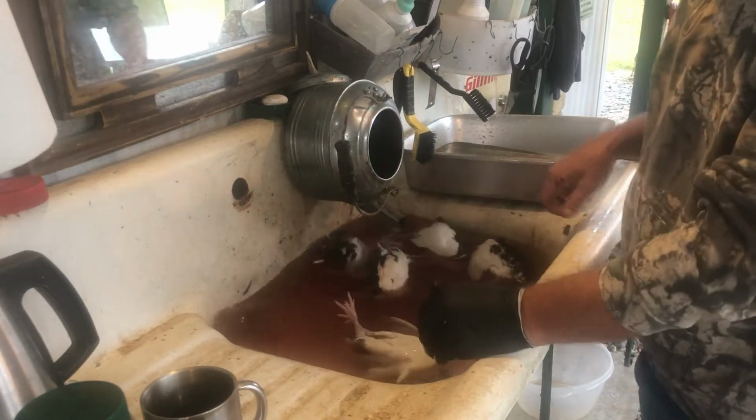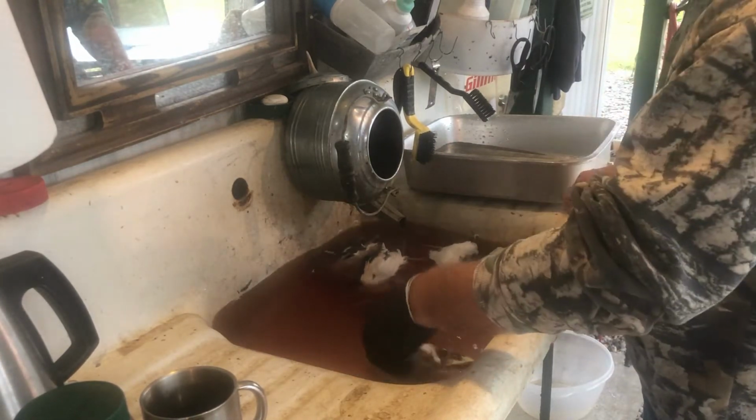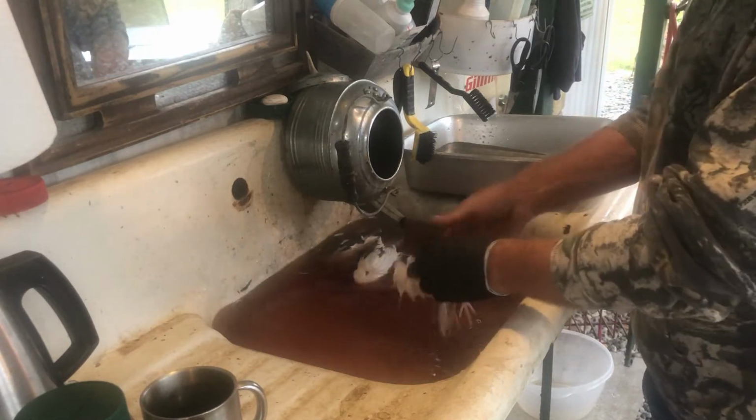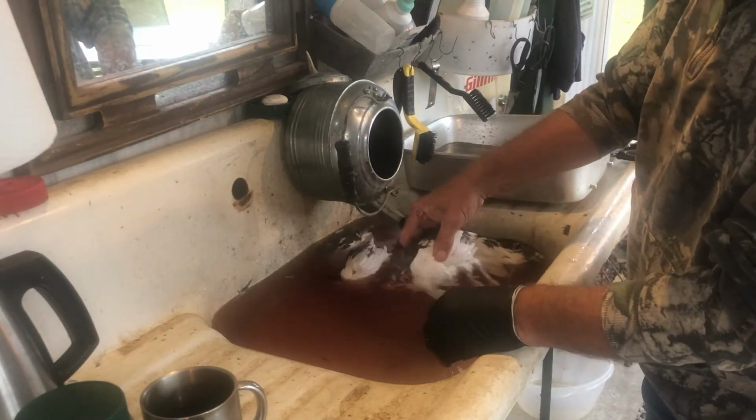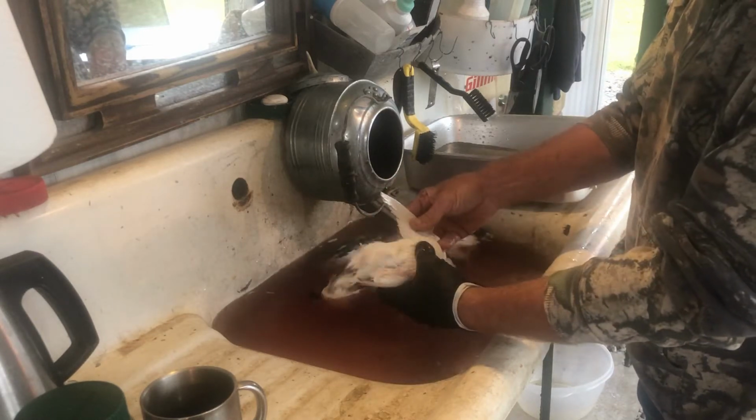Alright guys, I went on and dispatched, killed, 5 of these birds, and all I do is pull their heads off and hold them over a bucket and let them bleed out, and then I toss them in water, 'cause I like doing mine with wet feathers.